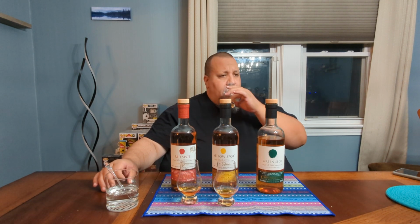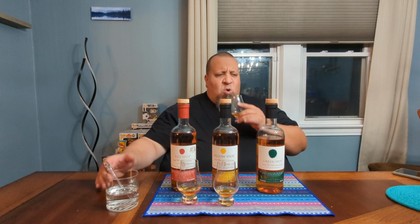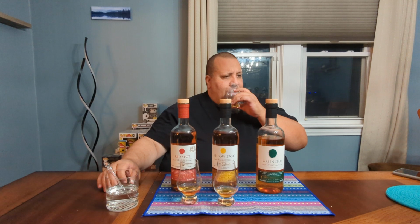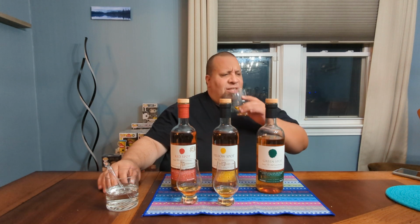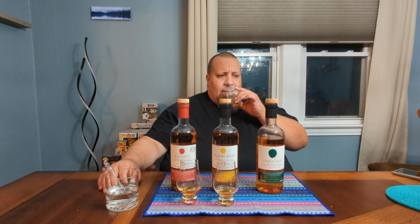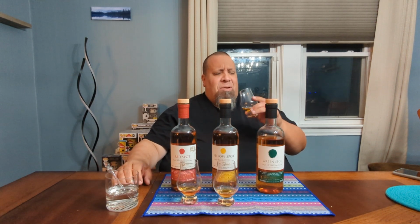Ooh, okay. So the water's changed the profile from what we got before. It's very doughy. There's still a fruit. This is going to sound weird. I would say there's almost a hint of lemon with the water now, which I don't think I definitely thought of before.